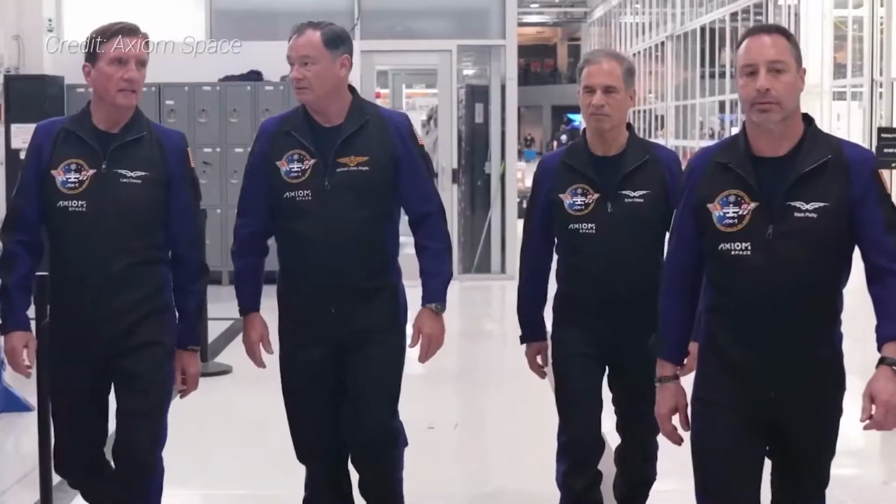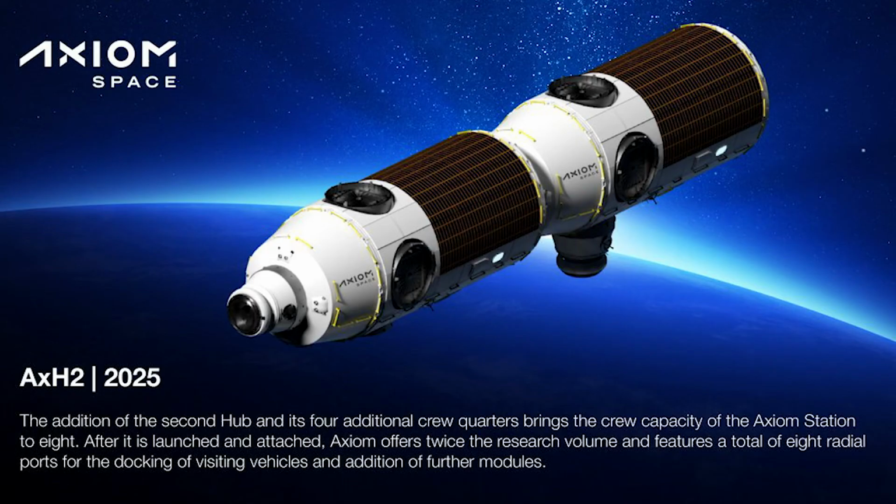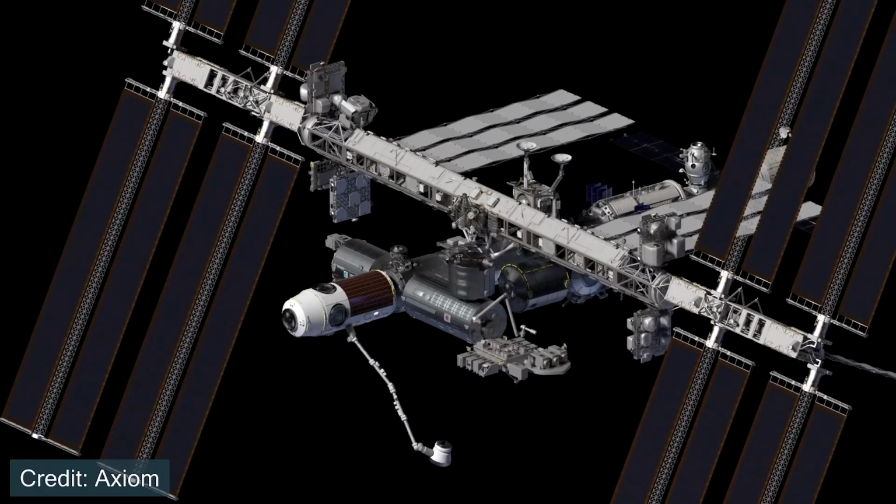Axiom will be the new private commercial aerospace company that will add to the ISS with larger modules to increase living spaces. These 4 guys are investors that will make it happen. What better way to learn about the space station and what the astronauts need in the space station than to just go to the space station?